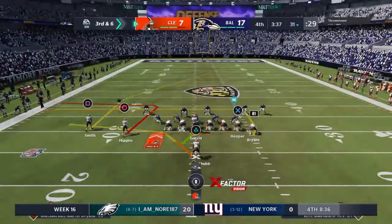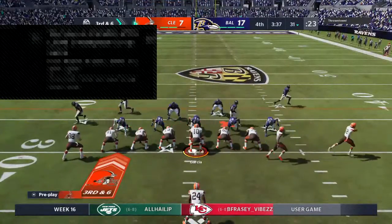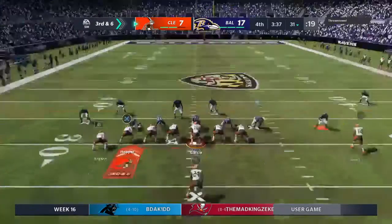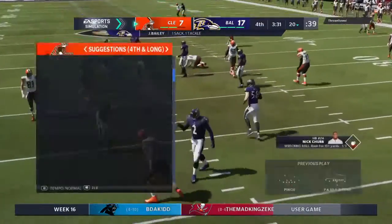The Browns on third down. It's been a problem. Just 1 for 7 thus far. This will be 3rd and 6. Off the play fake, he'll look to throw. Under a heavy rush, and down he goes.